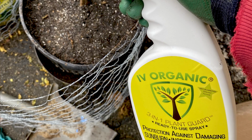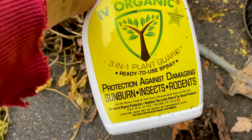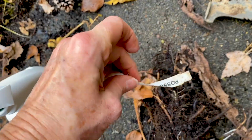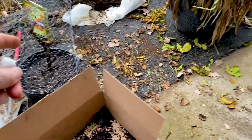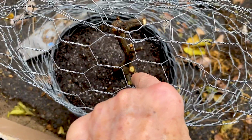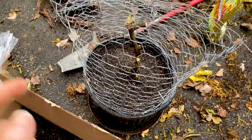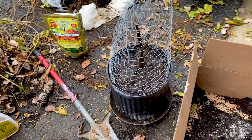Well, here's a shot of it. You can see it better. I sprayed the whole thing with the IV Organics 3-in-1 Plant Guard Protection. Now, since I'm having this in the garage over the winter, I have to bring it in. Yeah, this says Possum Purple, but I'm pretty sure it's the Edulis. Since I have to bring it in here, and I did notice some whitefly in here already, I am using the Plant Guard to protect, because when you cut the stems all the way back, you've got this raw end, and I am hoping by giving it a good spray, it's going to protect that. And also the 3-in-1 contains diatomaceous earth, which a lot of these insects do not like.